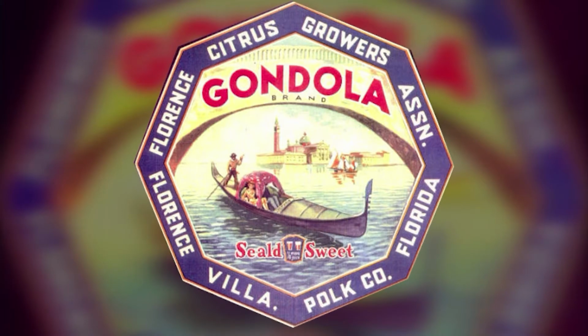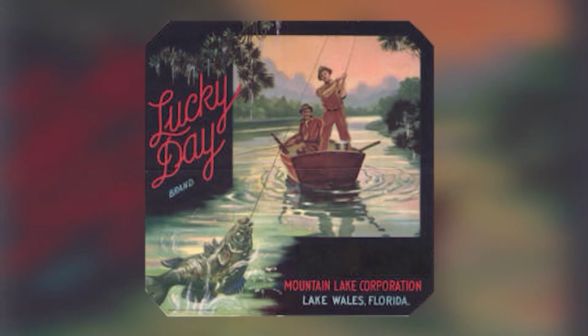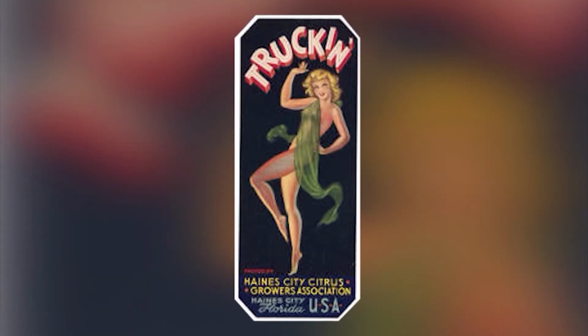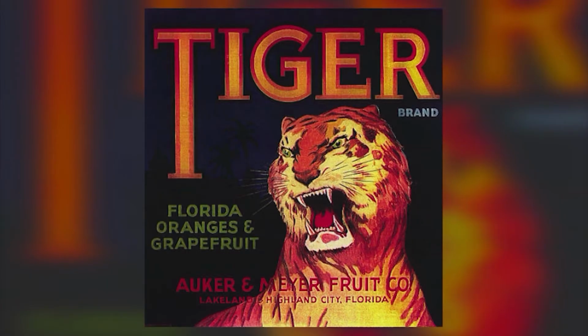1900 to 1920 is considered the golden age of the crate label, with most fruit shipped in crates with the distinguishable labels. Many themes evolved that would attract the typically male buyer. Prominent themes include Native Americans, wildlife and hunting, fishing, adventure, and beautiful girls. Some companies retained a particular theme, such as royalty or a particular animal.